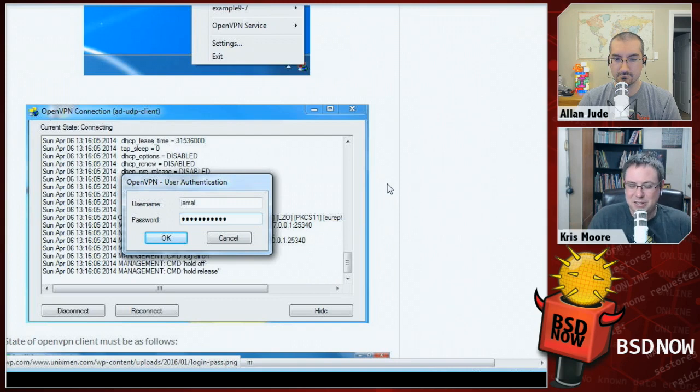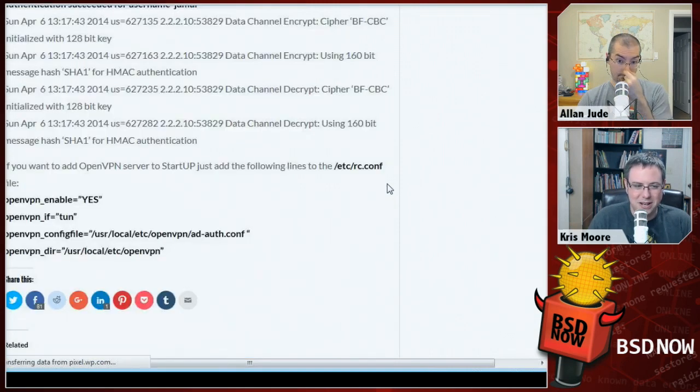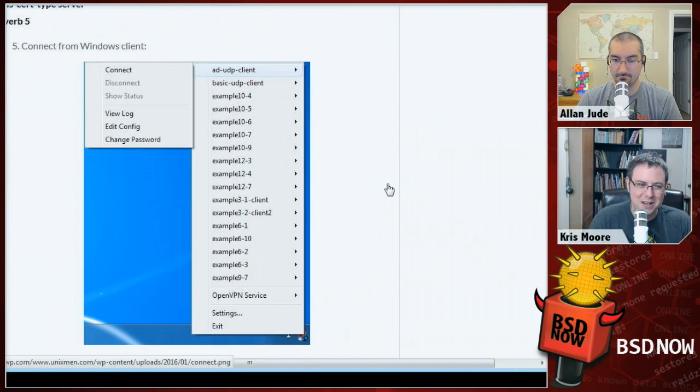In addition to showing how they did the configuration on the BSD side, which of course is very nice, what makes the walkthrough also nice is they have so many screenshots showing exactly how they did the Windows configuration with Active Directory, so you can actually look at it and compare notes that way.